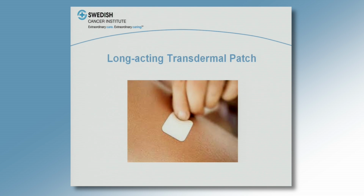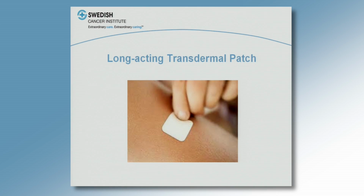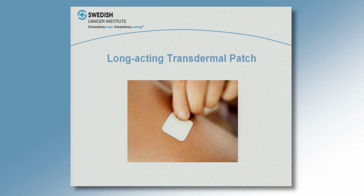So let's first talk about the long-acting transdermal patch. The long-acting transdermal patch is exactly that, long-acting. The whole idea behind this medication is that you put it on your skin and it delivers a steady state of nicotine replacement therapy for a long duration of time. Typically, they're 24-hour patches. So from the time you put the patch on, the nicotine level rises and it maintains a steady state until 2 or 3 hours before it's time to change the patch again.